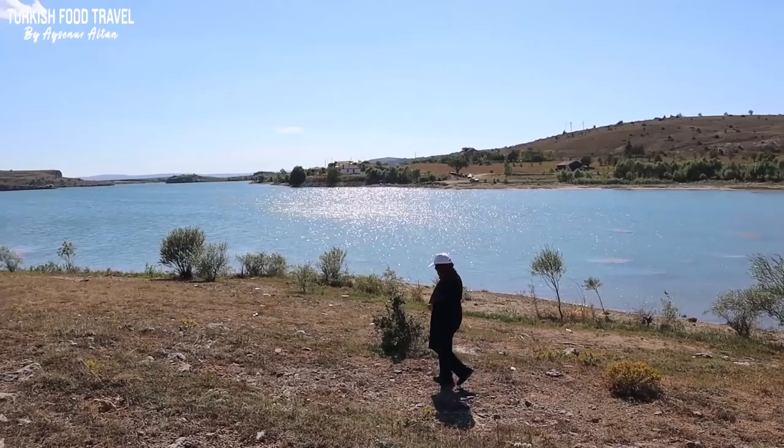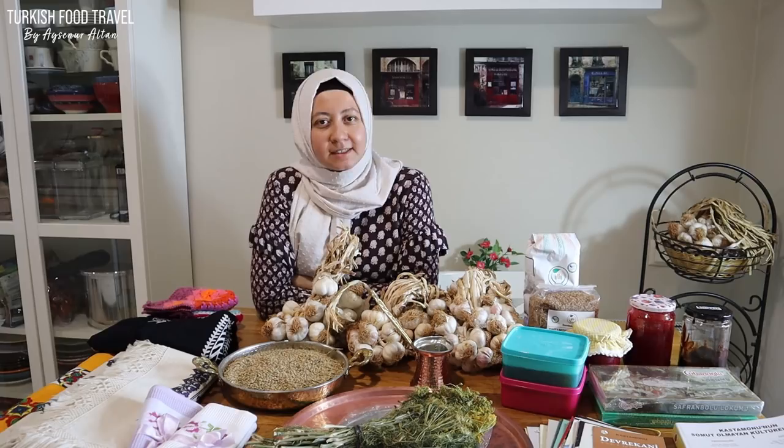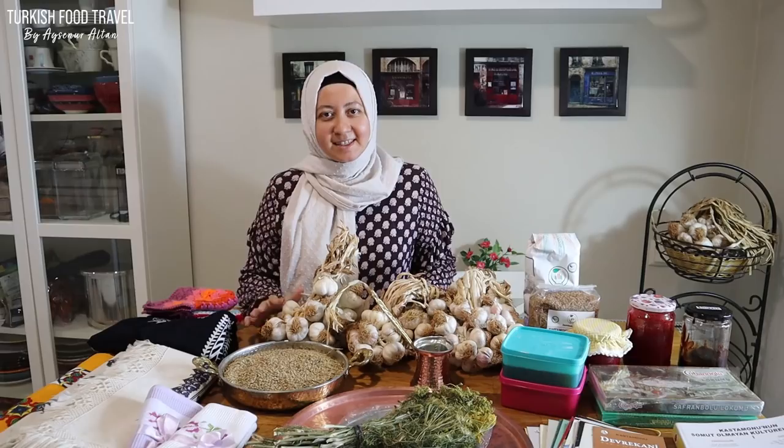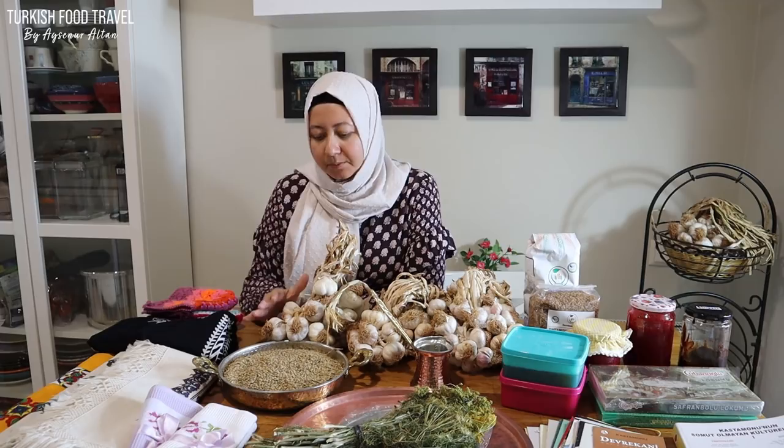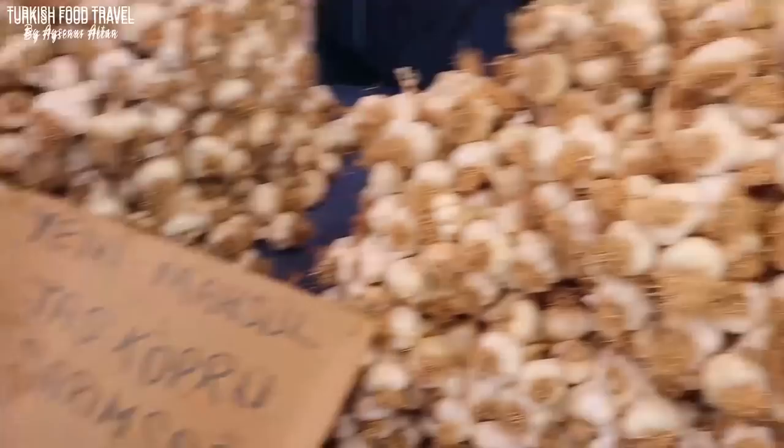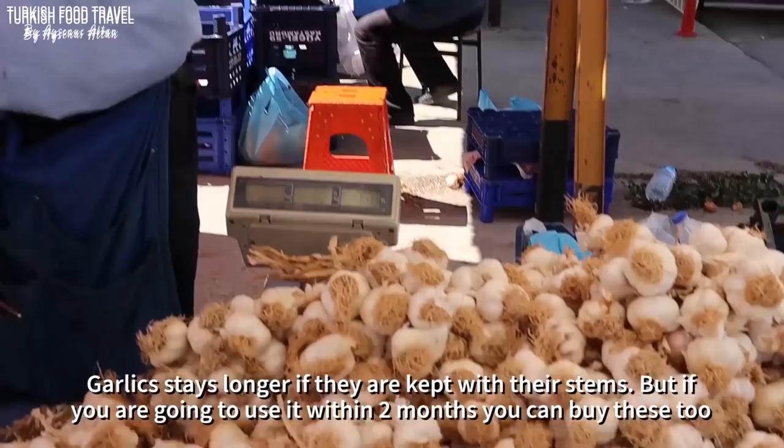So I thought you would be interested to see what I shopped there, what is famous, what I brought from there. So let's begin. Okay, as you can see, the first thing you can see probably is the garlic, which Kastamonu is famous for. That's why I bought this. It's very popular after the coronavirus, because it is helpful to have a healthy immune system. We eat a lot these days, so that's why the prices got high.